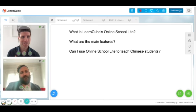I mean, we've already seen how being exposed with just one country, if it's China, and particularly those teachers that were really exposed by only working for sort of a gig-based kind of economy, there was very little control over what they could do. And what we want to do, if you're interested in the LearnCube Online School Lite, you're also interested in building a business which might include adult students. It might include a niche that you know really well. Maybe you have some really great experience.